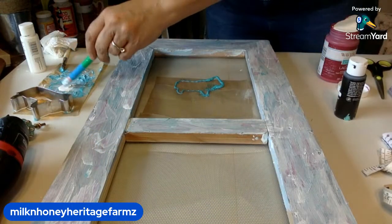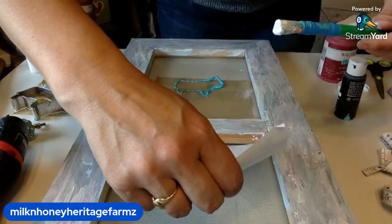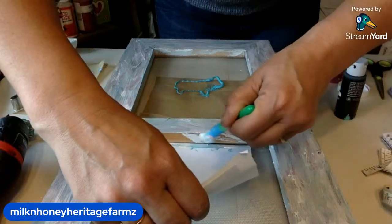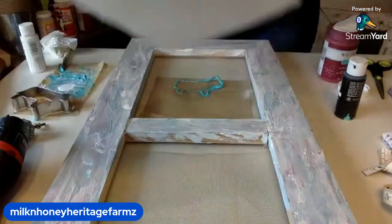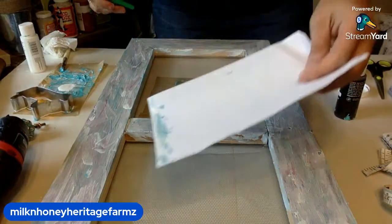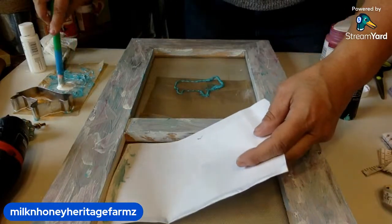Don't get paint on your shirt. Good luck, right? I'll go back over this later. I know there's spots that I missed. Don't you worry. I'm just trying to demonstrate. This is a demo. Not a professional here. You are at your own risk.